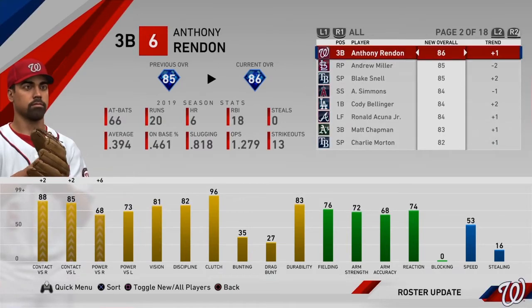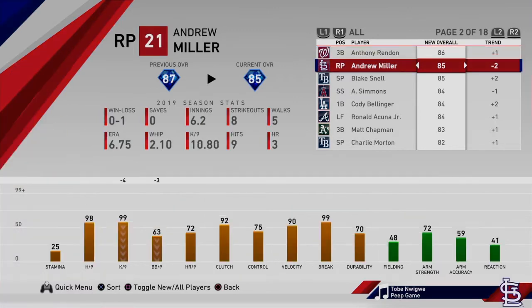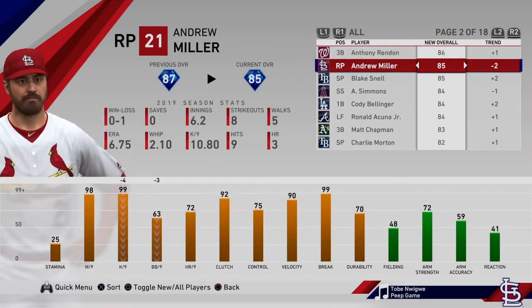Anthony Rendon is up 1 to an 86. His contact versus righties and lefties is up. Power versus righties is up. Everything else remains the same. Andrew Miller drops a little bit. The 6.75 ERA is really hurting him. He's down to an 85.